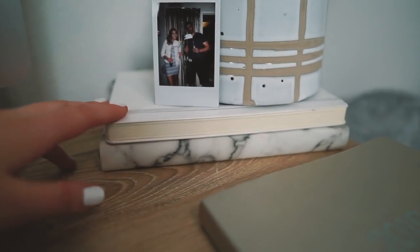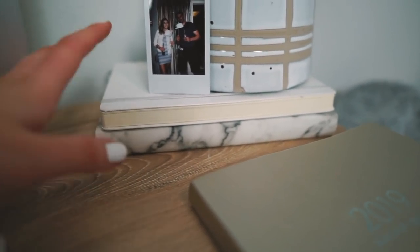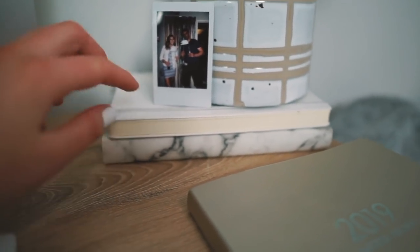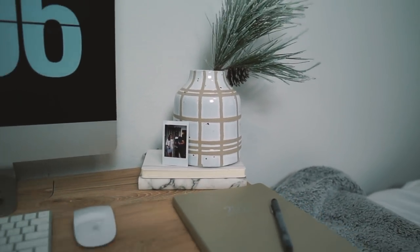And then underneath that, I just have this random marble, I think this was like a planner or something that I never really used. And then this was my old bullet journal, but I like that it's white and it matched with that. So I just put that there as kind of like a way to raise the little pot and the photo up just a little bit and add a little bit more to the desk.